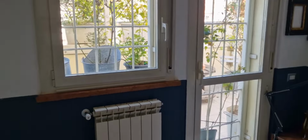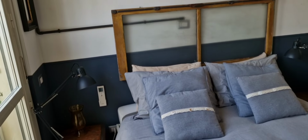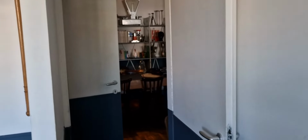Okay, that's the bathroom, shower, toilet. It's complete. And this is the second bedroom. That will be Lara's place for the next few days. It's just beautiful, really. Very nice.